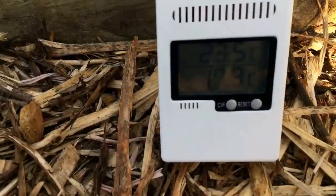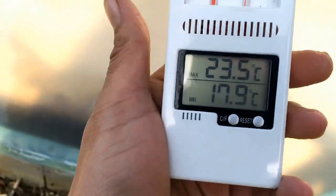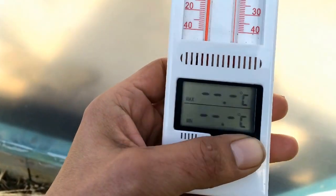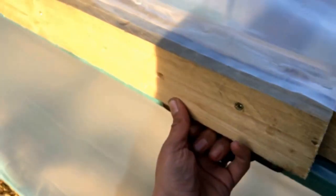What I'm going to do, look, I've had this thermometer out here for about a good hour now. What have we got, if you can see it? Right, 23.5 and 17.9. Give it a reset. Right, it's 22.8 and it's kind of in the sunshine, so what I'm going to do is pull it open. It's not hinged or anything, like that. I'm going to shove that in there.